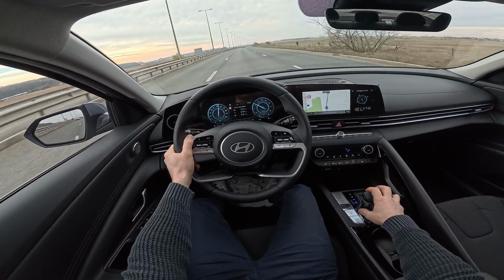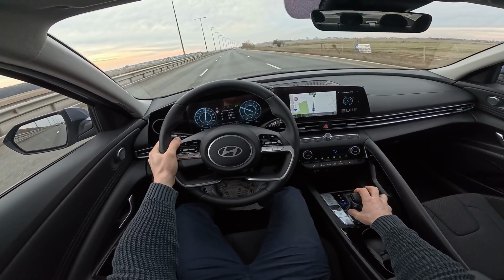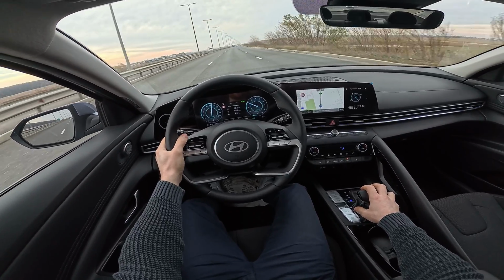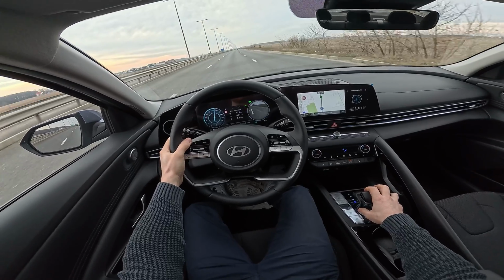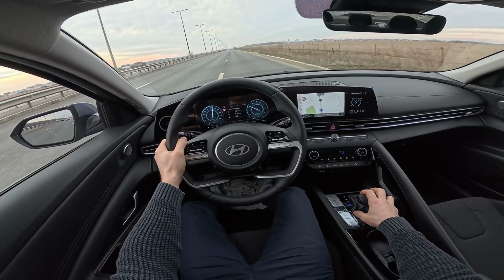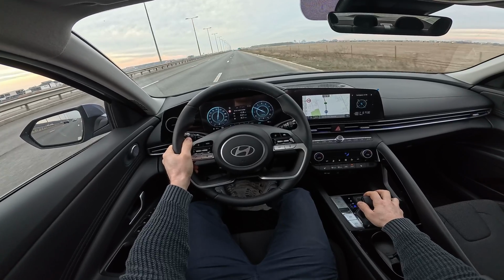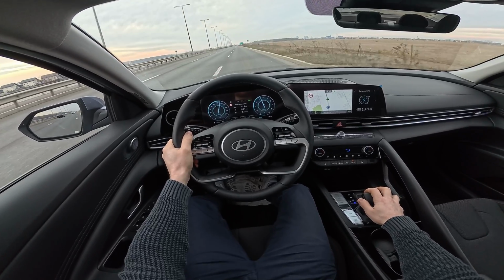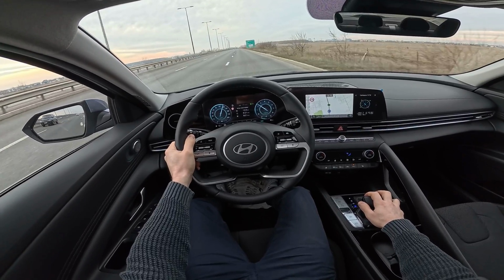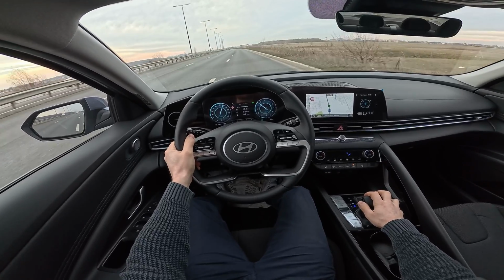Right now it stays at 110, at 2000 RPM in eco mode, and this is great. This is really good. So the sweet spot is around here, 110, maybe 120. Let's go a little bit higher to see. Yeah, I think 120 is just fine on the highway. Stay at 2050.